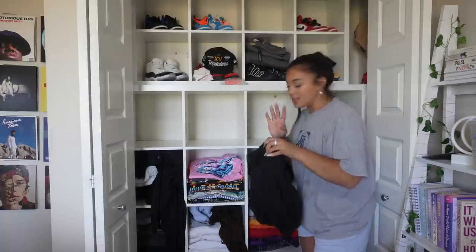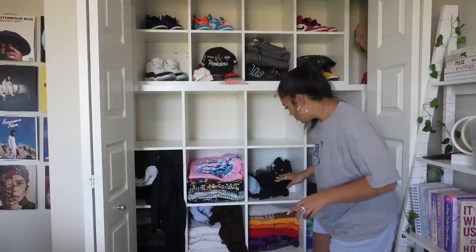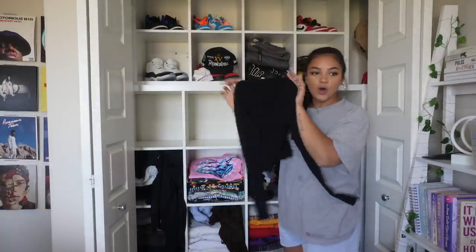I wear all these. I love my sweatshirts. They're my favorite. But I need to go through my tops here. I have a whole bunch of tops folded and I need to go through them. It doesn't look neat, so it's messing up my vibe. So I'm keeping this. This is a cardigan, great for fall, love it.